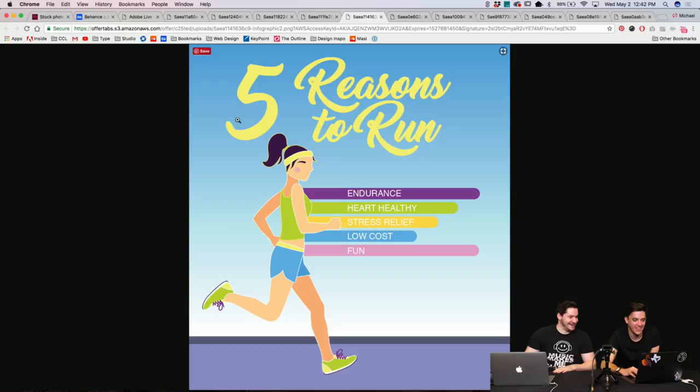I like the ease. I mean, the information, we're getting right to the point. Reasons to run. You see the five reasons. It's very direct and to the point. Yeah, right about that. Clarity in meaning with infographics is everything. That's what it's all about. It's about visualizing complex information. And nobody's going to misread this.